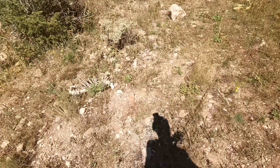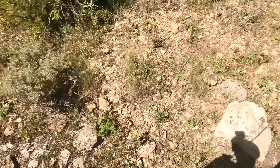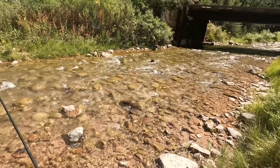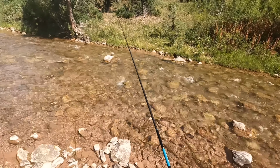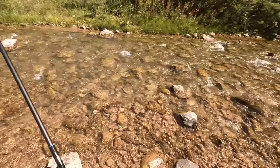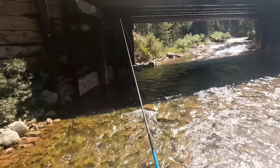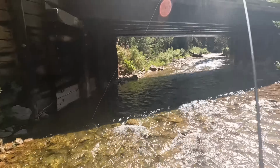Oh, we've got a nice skeleton here, rib cage of some unfortunate animal. Let's see, does anything here look good? Not really. Yeah, okay, let's go fish under the bridge. This is usually a pretty safe bet for a place to catch fish.